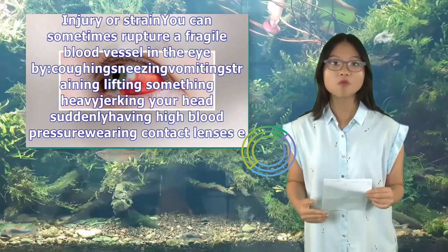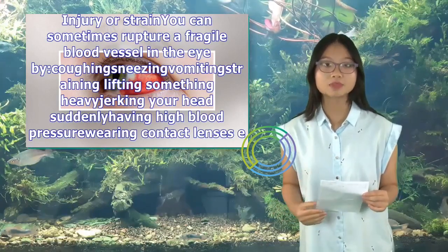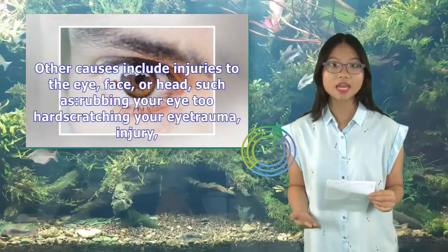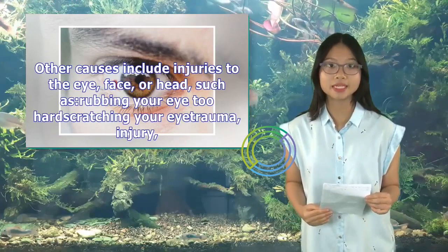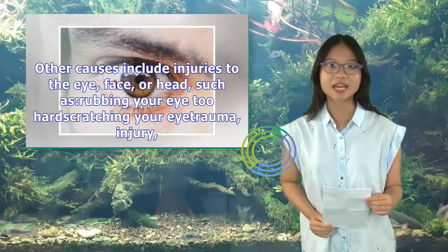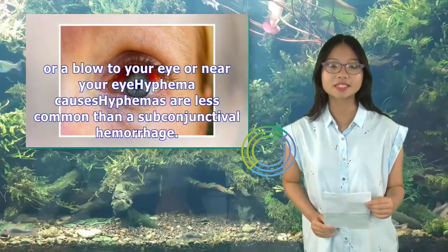A medical review trusted source found that babies and children with asthma and whooping cough had a high risk of subconjunctival hemorrhage. Other causes include injuries to the eye, face, or head, such as rubbing your eye too hard, scratching your eye, trauma, injury, or a blow to your eye or near your eye.